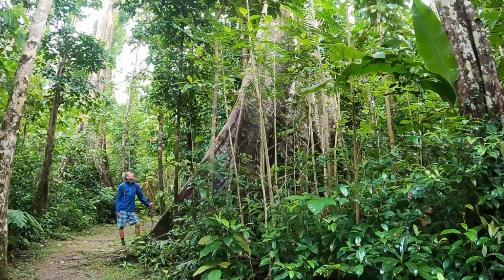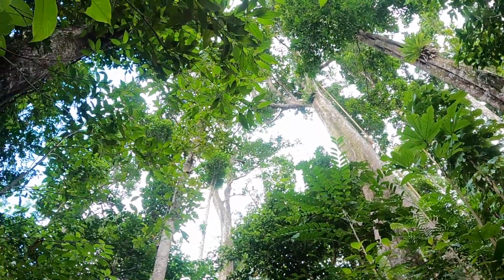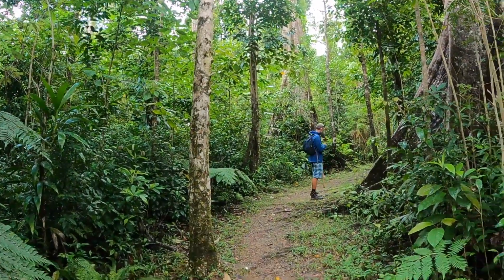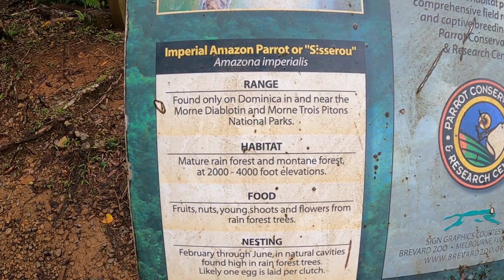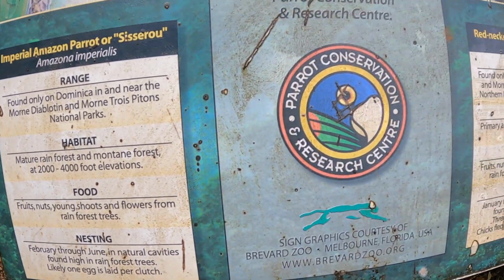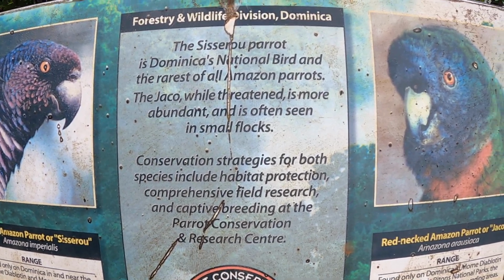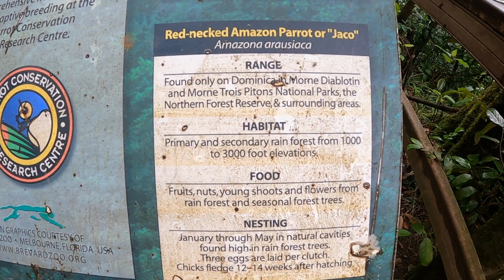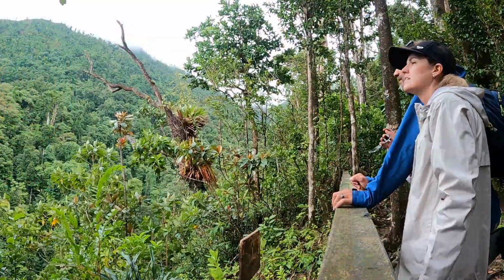The size of these trees is just enormous. And somewhere up there is the jaco parrot and the sisserou and all sorts of hummingbirds. The parrot.